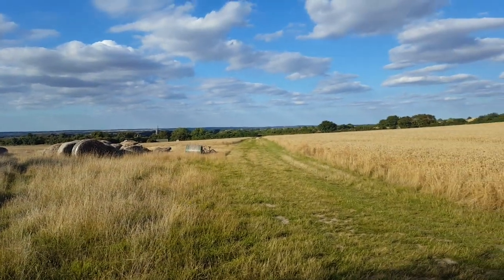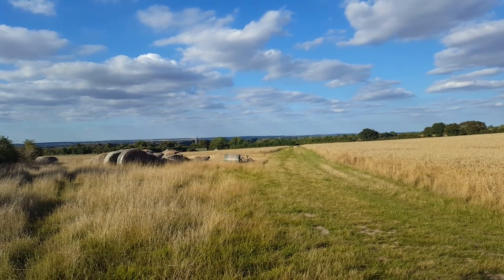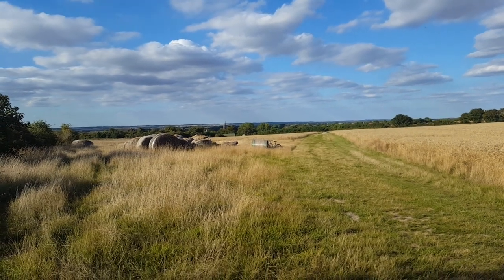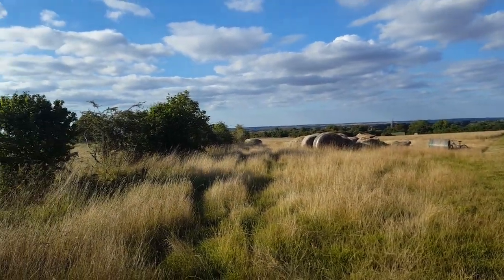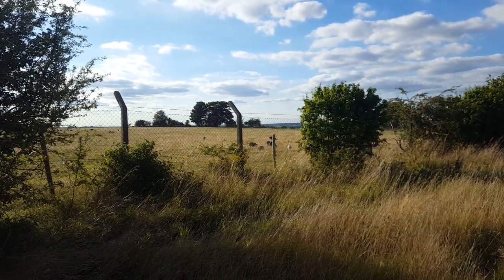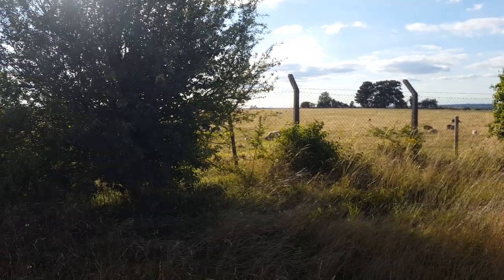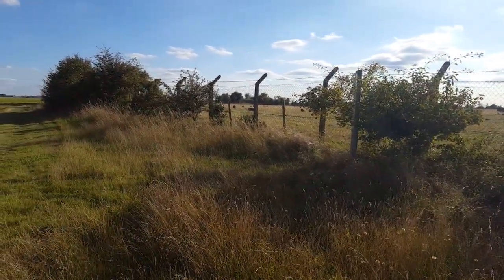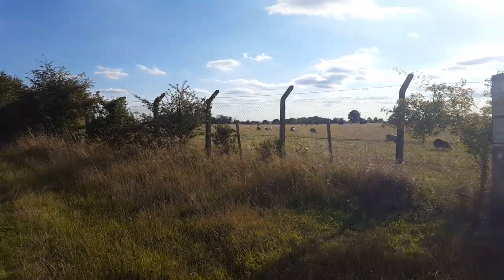There's the track. Just cycled up towards Arbury Banks. It's called Arbury Banks. If I just pan round, it's not easy to see from the level ground. See a lot of sheep there behind that fence. That's enclosed. That's known as Arbury Bank because I believe it's an ancient Iron Age settlement.